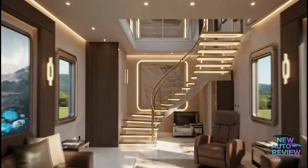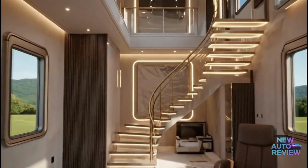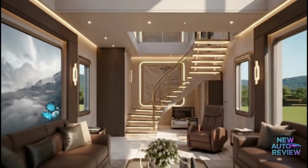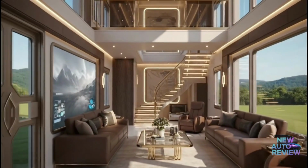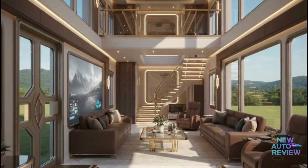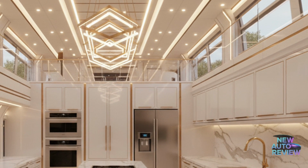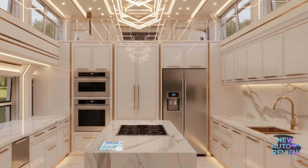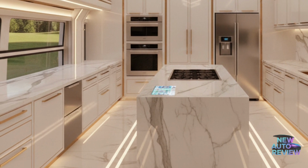Chandeliers hang overhead, their brightness shifting with the time of day. Wall panels glow subtly, casting a futuristic warmth across the space. Even the scent of the air changes, thanks to a built-in fragrance system that adjusts aroma based on your mood. It's an introduction that tells you instantly, this isn't a road trip camper. This is something else. The first floor is all about living, dining, and entertaining.